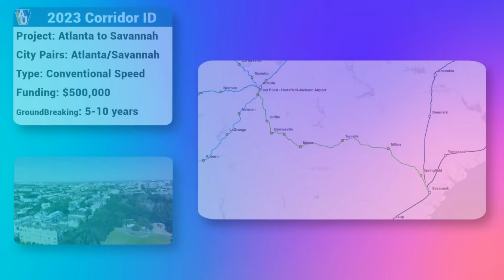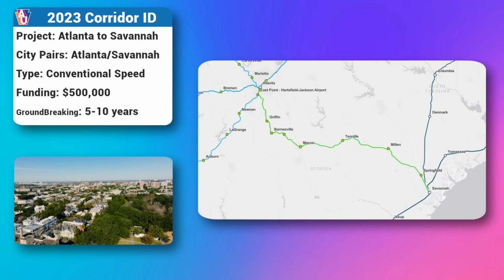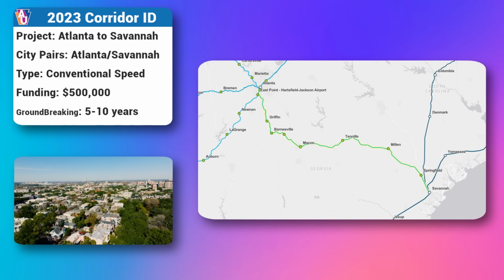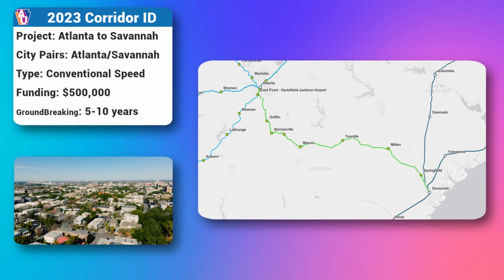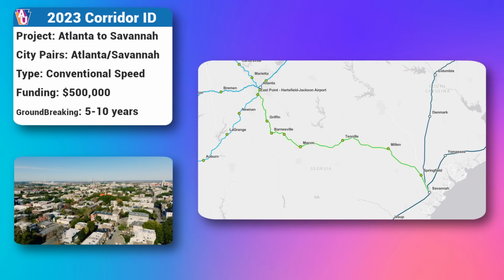The next is a train that should have happened a long time ago, which is Atlanta to Savannah, Georgia. This corridor has been talked about forever, but unfortunately the DOT of Georgia is absolutely terrible and has never funded rail projects at all, so hopefully that changes in the future. This is using Norfolk Southern tracks and some Class 3 tracks, so a pretty average corridor.